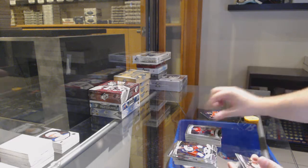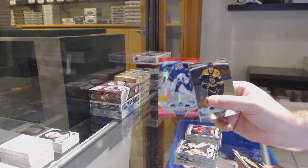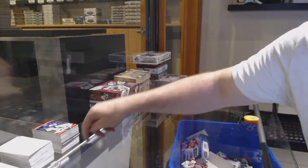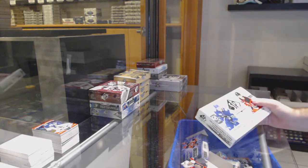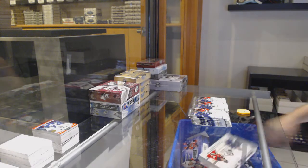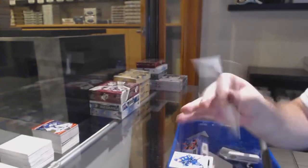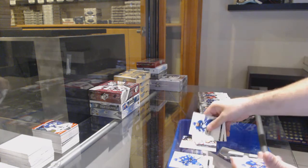Rainbow of Mittelstadt for the Sabres. Fleury for the Montreal Canadiens. Red Prism of Vasilevsky to 199 for the Tampa Bay Lightning. Ashby. We've got a future watch auto for the Boston Bruins, Connor Clifton. Connor Clifton. Moments of Ovechkin for the Caps.